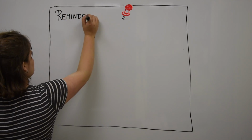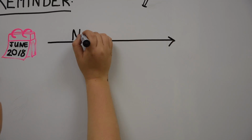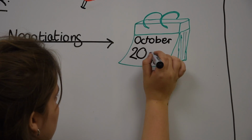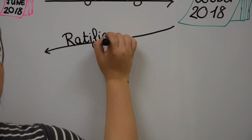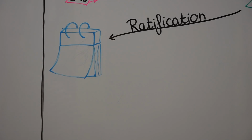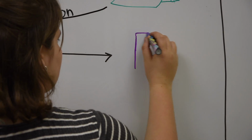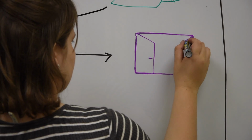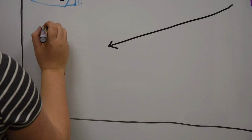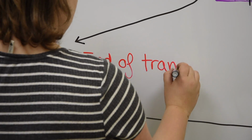First, just a reminder. Now we are in June 2018. Until October this year, the negotiations to reach a deal will keep going. From October this year to the 29th of March next year, it will be the ratification of the deal. Last weekend, thousands of people went down on the streets and asked for a referendum on the draft deal. Then, in 2020, it will be the end of the transitional period.